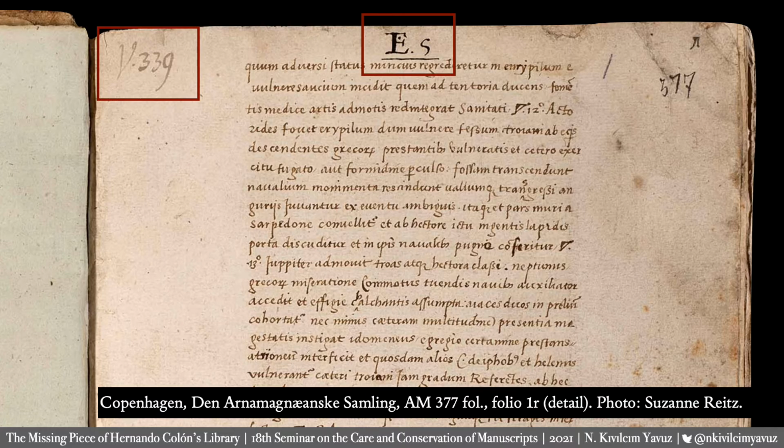I found 14 Spanish manuscripts in the Arnamagnæan collection with a similar signature, always beginning with the letter V and continued with a 2 or 3-digit number. Not only that, these signatures are also found in manuscripts that belong to Christian Reitzer, another well-known Danish book collector and a contemporary of Árni Magnússon. I am fairly certain that these signatures were introduced to the Spanish manuscripts, including AM 377 folio, after their arrival to Denmark, but before Árni's acquisition, as some of the other manuscripts that contain these signatures were produced in Denmark and likely have never left.